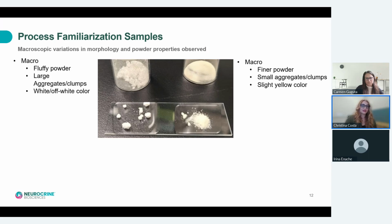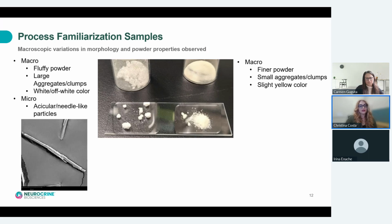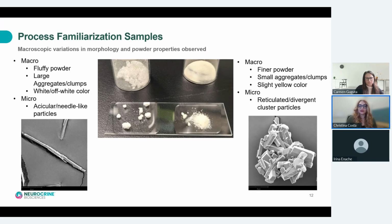When we looked microscopically with scanning electron microscopy, we saw that the material on the left had these long, flat, acicular needle-like particles. And we saw that the ones on the right had these shorter particles that were reticulated. They were kind of growing in these clusters and growing on top of each other. They're not just loosely aggregated, they are fused and growing on top of each other.